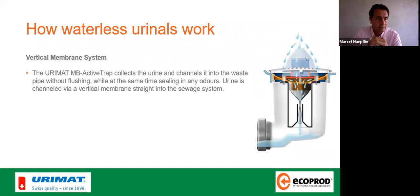The Urimat MB active trap collects the urine and channels it into the waste pipe without flushing, while at the same time sealing in any odors. Urine is channeled via vertical membrane straight into the sewage system.